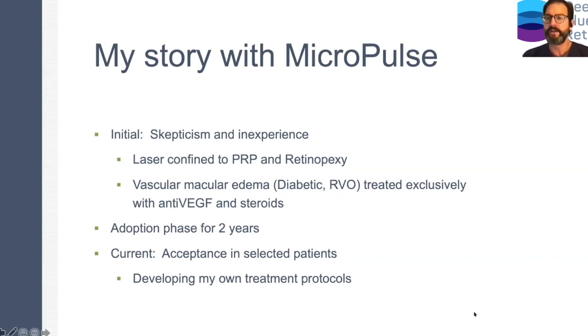I've been utilizing MicroPulse for the last 2 years, and I first dipped my big toe in it, and based on getting results that were frankly better than I expected, I started moving along more and more and increasing my utilization, and that's my story. Currently, I use it fairly frequently on selected patients. I still don't use it on everybody, and I'm developing my own treatment protocols. And when you hear the other physicians on the panel, for example, Dr. Horseman has significant experience, certainly much more than mine, and it's a different approach on how to do these things.